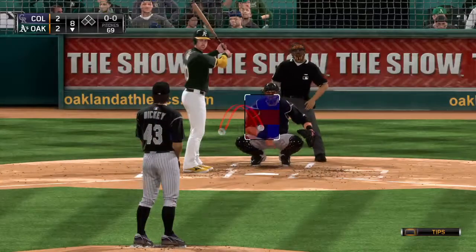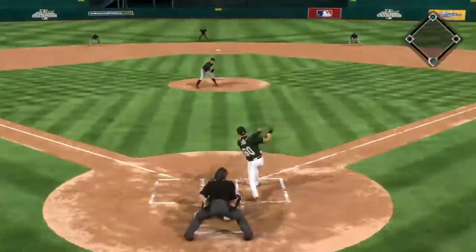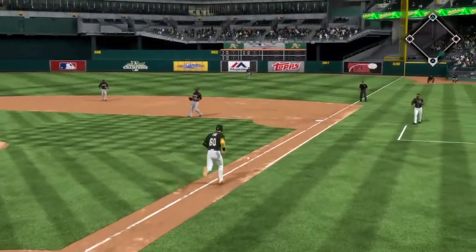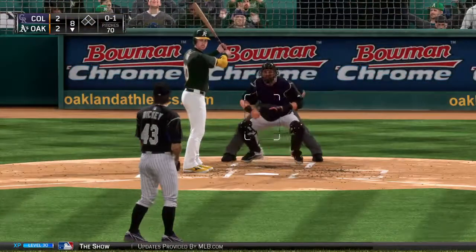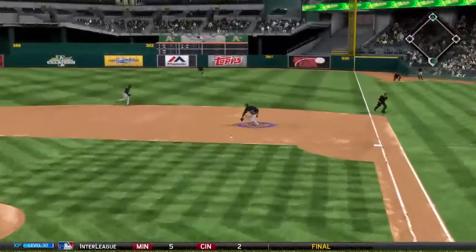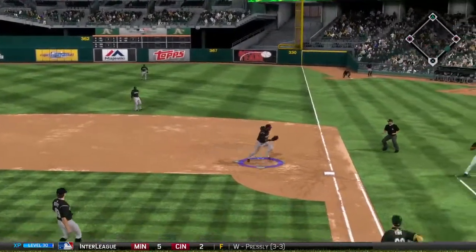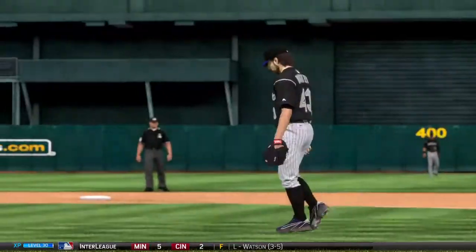Derek Fink will get another crack, 1 for 3 thus far. Swinging, a ball hit softly on the ground, but a foul ball here, 0-1. Here it comes. Swinging, a ball headed towards the hole. And Ortiz will just lumber over to the bag and take it himself for the out.